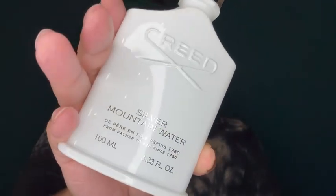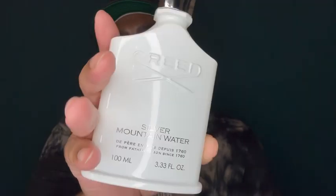And number one. This is going to be from none other than the House of Creed. And coming in at number 1 is Silver Mountain Water. Creed Silver Mountain Water. Man, what can I say about this? This just smells so good. This is, for me, a springtime everyday type of fragrance. This is one you can wear literally in all situations in the springtime.